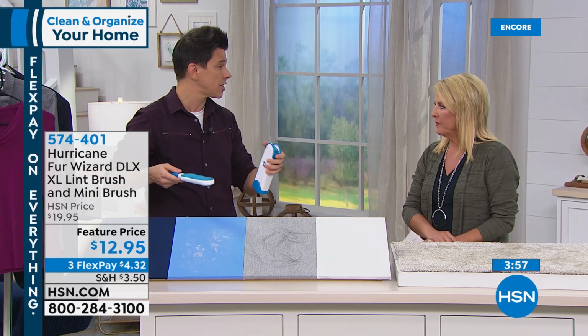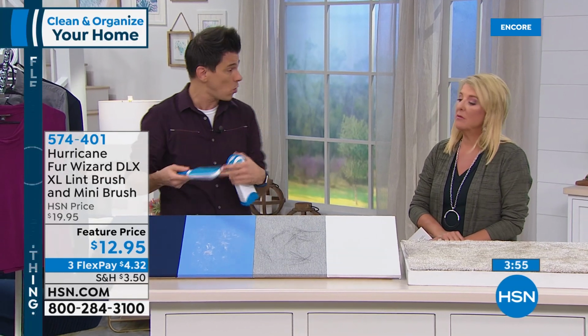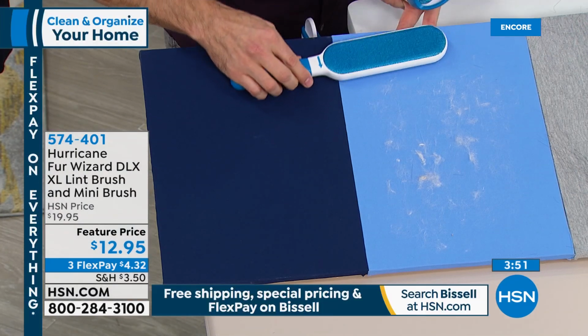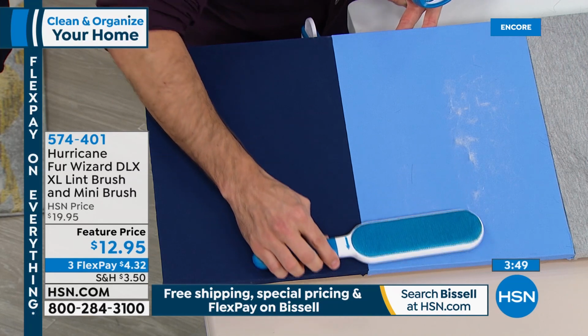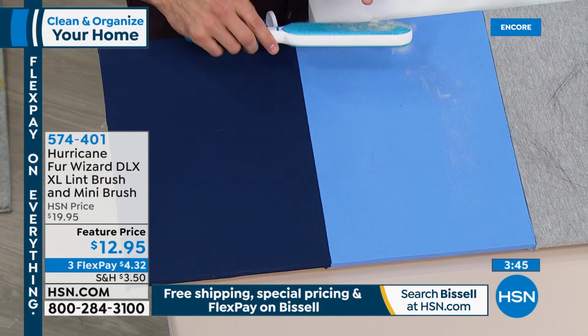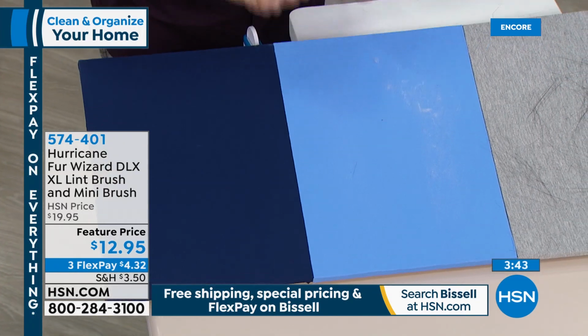The same folks that brought us the Hurricane Spin Mop. We know how successful that item was. Same family. Again, the only instructions you're going to get is to go in the direction of the arrow. Watch this. Just a smooth stroke. Look at all that I got off in just one pass. Jeez, look at all that stuff. Again, goes in dirty, comes out clean.